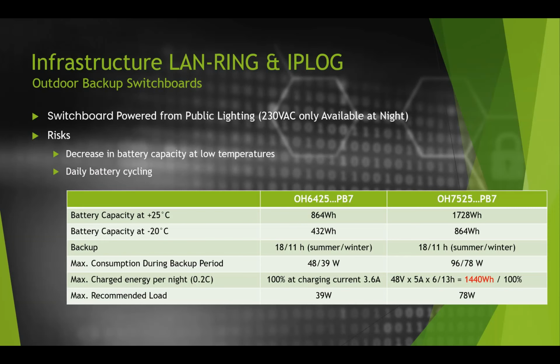In the winter months, on the other hand, it is necessary to expect a decrease in battery capacity due to low temperatures. From the point of view of high charging currents, LiFePO batteries can appear advantageous. However, their use carries one risk. Charging LiFePO batteries at low temperatures can lead to the formation of lithium metal on the surface of the anode. This can lead to an internal short circuit and potentially damage the battery. We therefore recommend using only lead batteries in switchboards installed in areas with winter frosts.